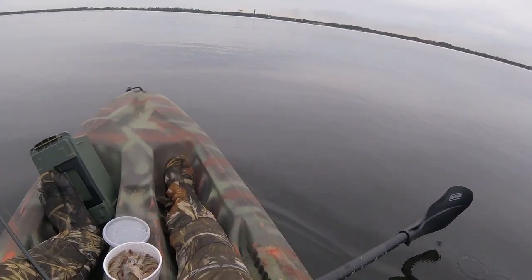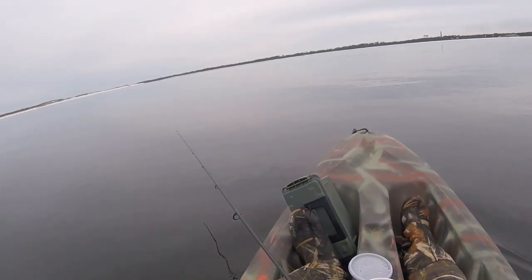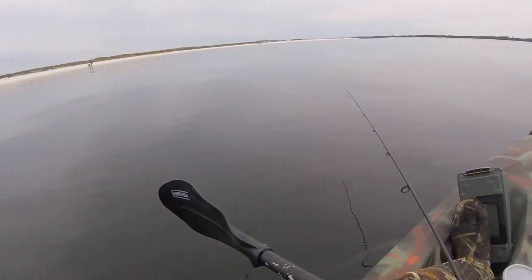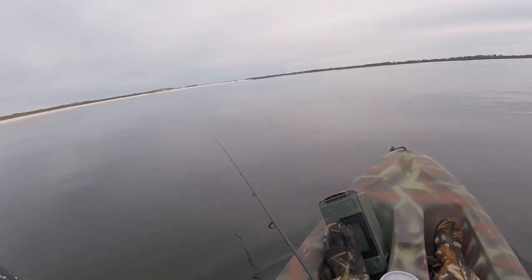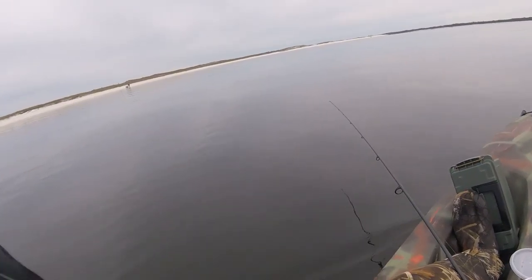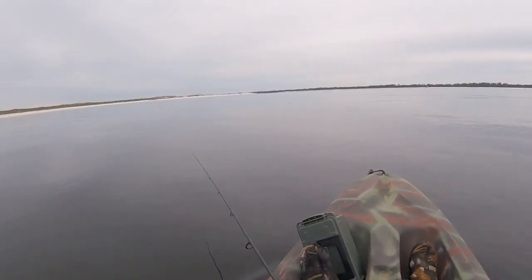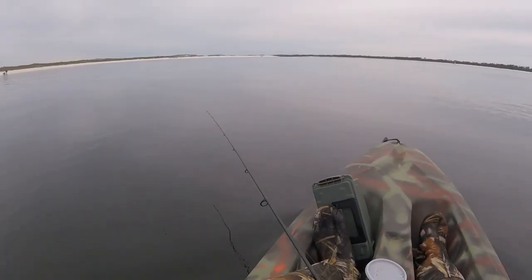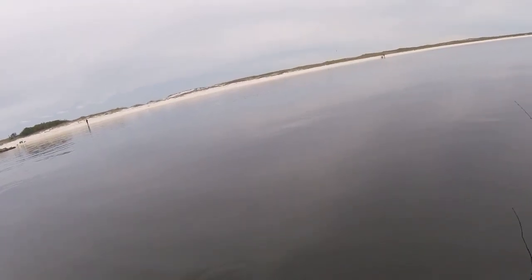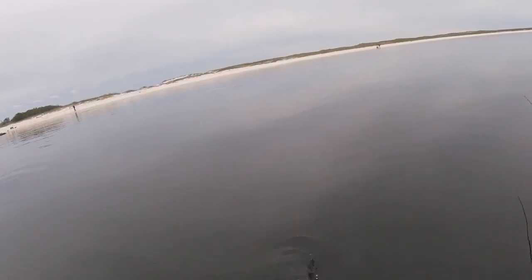All right, guys, we're in the kayak, in the sound. Zach's right over there. What I'm doing is just taking some of the gear that wouldn't fit in the cart, taking it over there to this point over here. Gar! That dude just caught a gar. He's had a gar steal his bait.